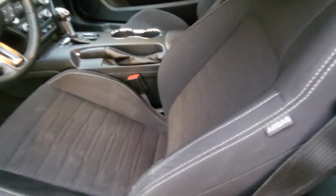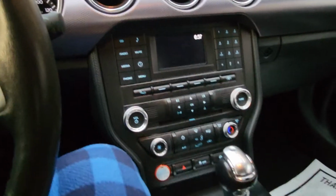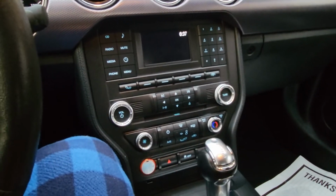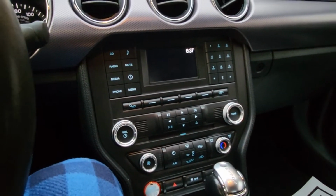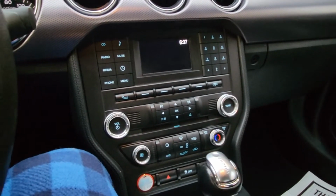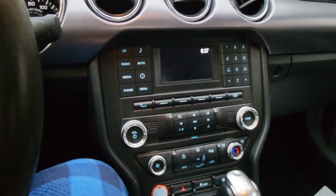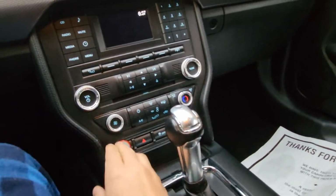So again, it's a base, so downgraded from leather interior to cloth. Not the end of the world. These seats are actually pretty comfortable, and the bolstering is pretty snug. So no more MyFord Touch. It's downgraded to the base media center, infotainment center. It has a tiny screen. It's not touchscreen. It looks pretty dated.